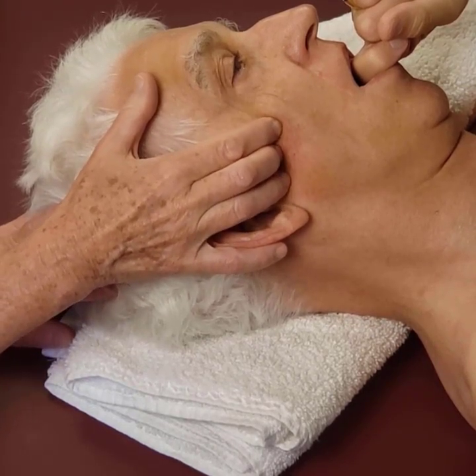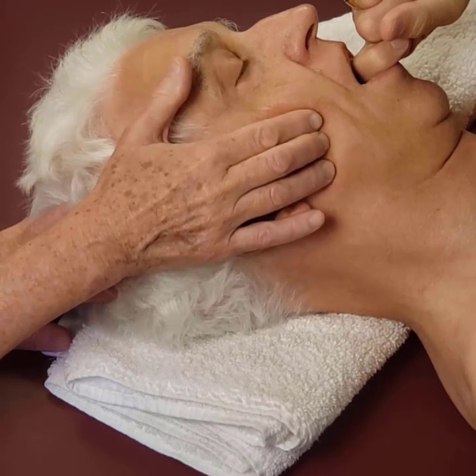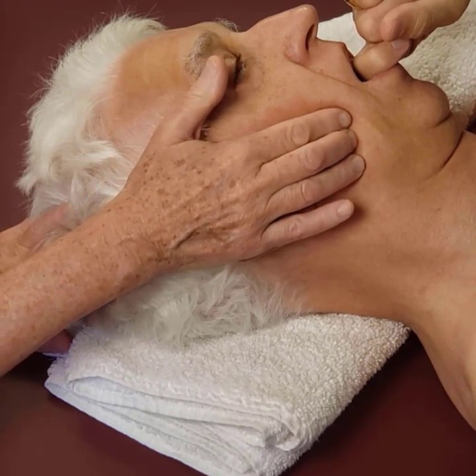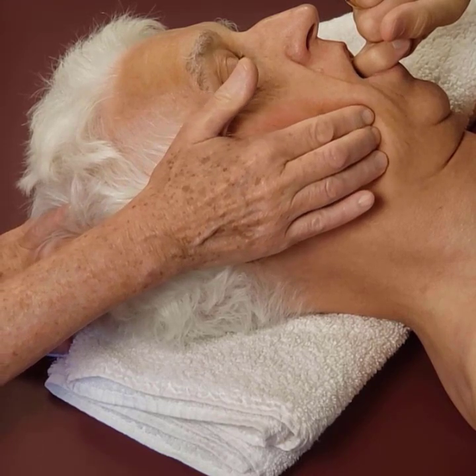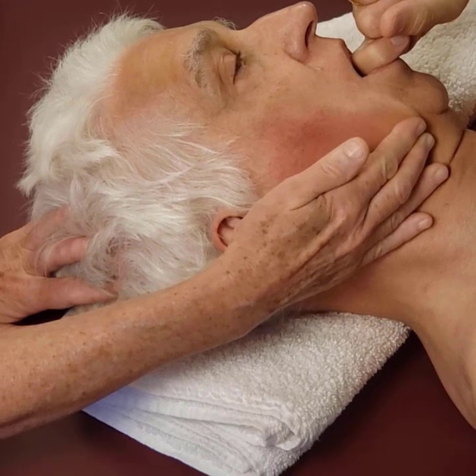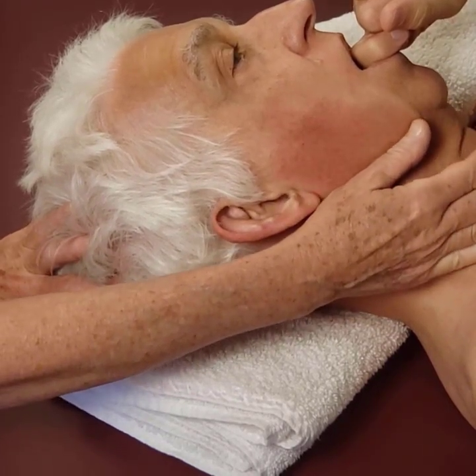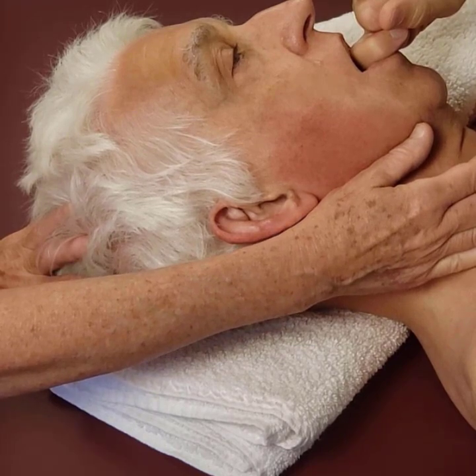And now here I am underneath the cheekbone here, and then slowly just continue that stretch over the masseter muscle and ending by its attachment here along the chin.